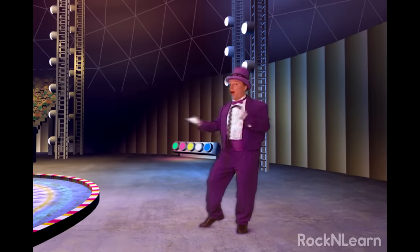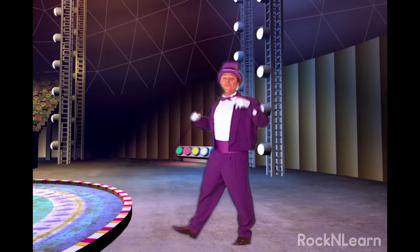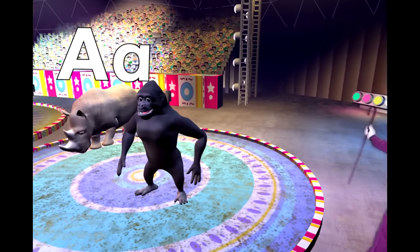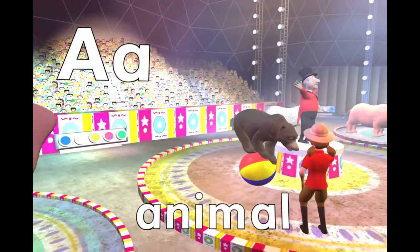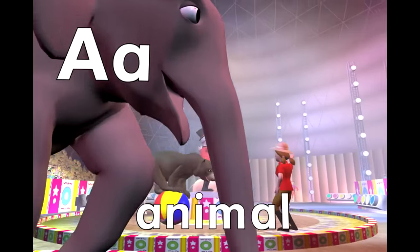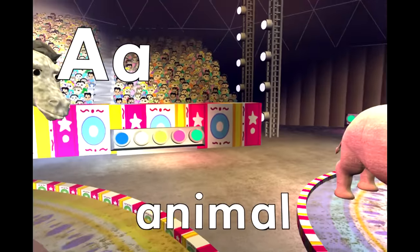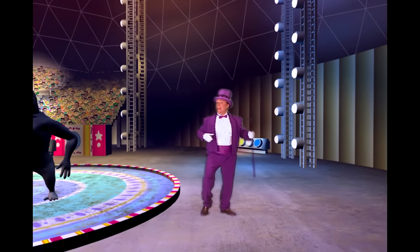Alrighty, we're off to the circus. And what a fun day to find things that start with the letter A. Look around this place. I see all different kinds of animals. Animal starts with A, and animals like to play. Animals in a circus show, that's the place I like to go. Animal starts with A. How about that? And what else starts with A?